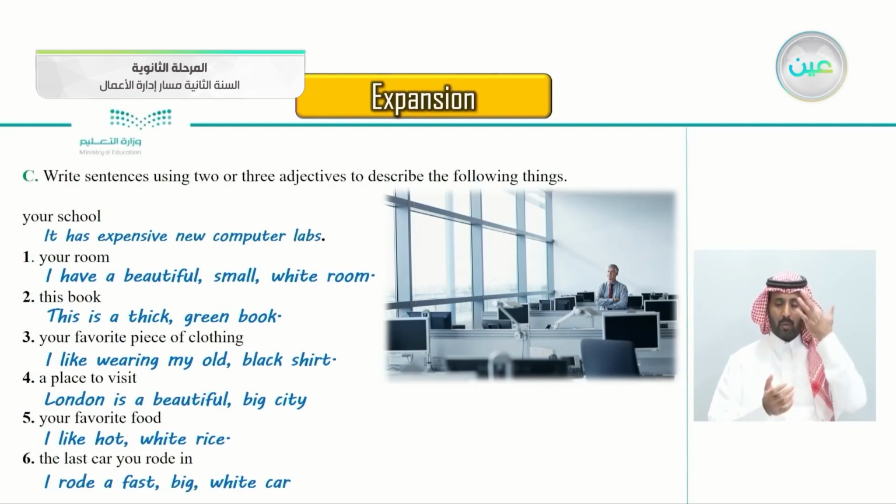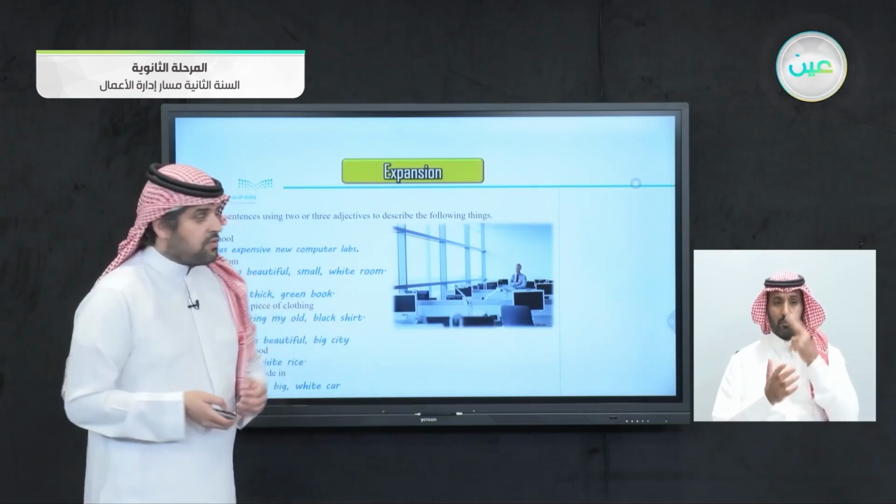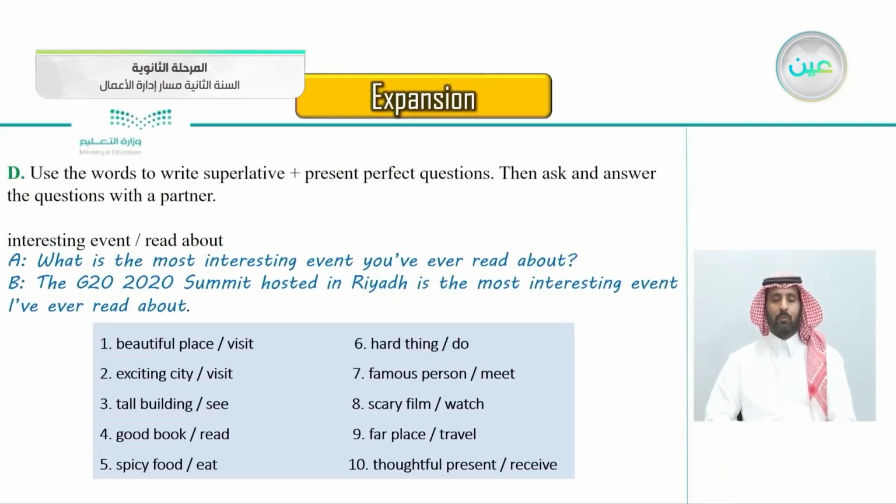So you can describe any object that you have with more than one adjective, of course, and pay attention to the order. Exercise D here, use the words to write superlative plus the present perfect questions, then ask and answer the questions with a partner. For example, here, interesting event, read about. So you have to ask, then answer. So the question is here, A, what is the most interesting event you've ever read about? The answer is the G20 2020 summit hosted in Riyadh is the most interesting event I've ever read about. So we have 10 sentences that we have to write, or 10 questions and answers that we have to write.